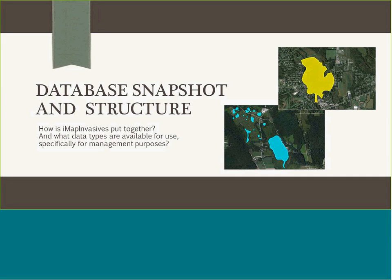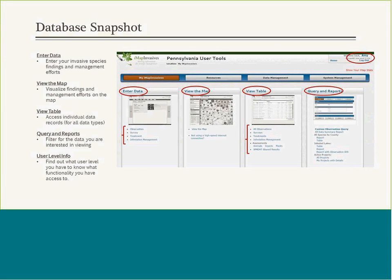I'm going to go through it quickly and talk about the database itself, give you guys a snapshot of what that looks like, and just go over the basic structure of how iMap is put together and how it can be used. So just guys, whenever you log into iMap, this is the page that you're going to see. And for those of you who, after today's training, your user levels are going to be increased based on having attended today's training. So if your screen doesn't look like this now, it's because your user level is a little bit lower. But after today's training, it will look just like this when you log in.